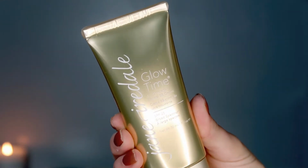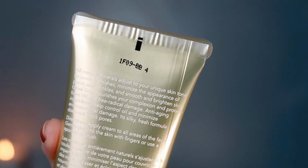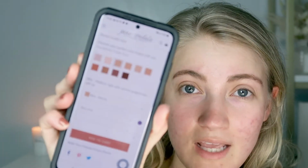So this comes in 10 shades. They definitely do need to expand their shade range. I can definitely tell they do not have many deeper tones at all. So I really hope that they will expand their shades. I feel like they definitely just need to come out with more shades right off the bat. And I know this has been out for a while, so it's disappointing that there aren't more options, because this is definitely not gonna cover everybody.